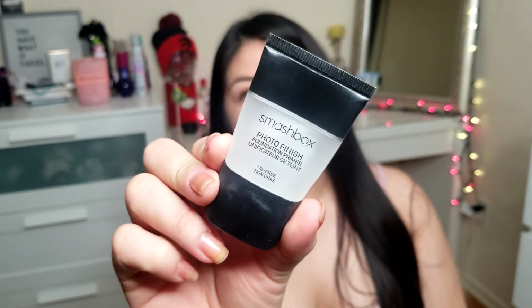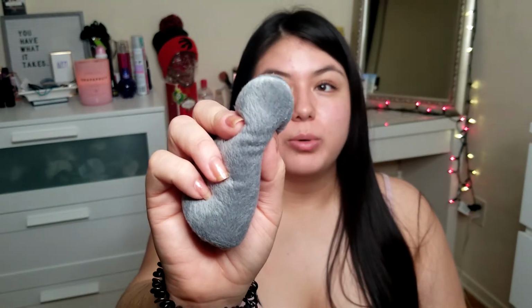So we're gonna give it a go right now. We'll start off with primer. I haven't really used primer in forever. I don't really use primers anymore, but she does recommend using a pore filling kind of primer with this. So we're just gonna do what Tati says. I'm gonna use this Matchbox Photo Finish foundation primer. With this, I'm just gonna start with the little tip to pick up the product, and I'm gonna really coat the little part right here so that I can push the product in.